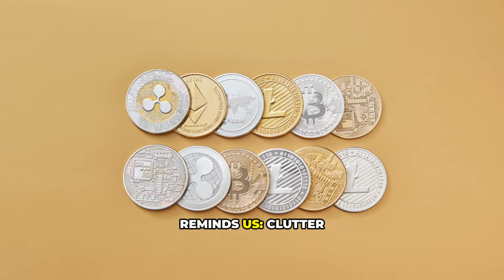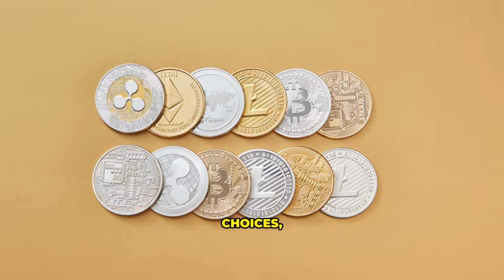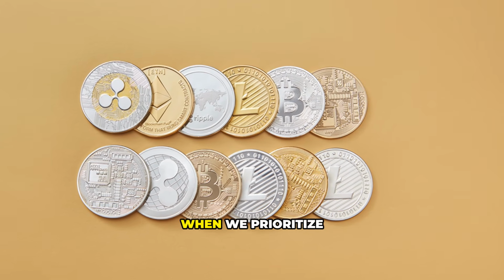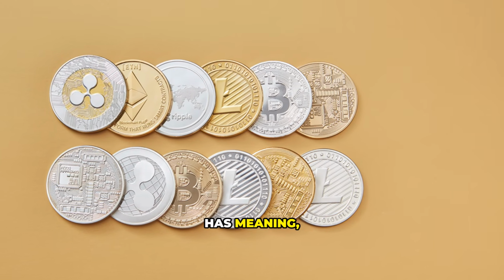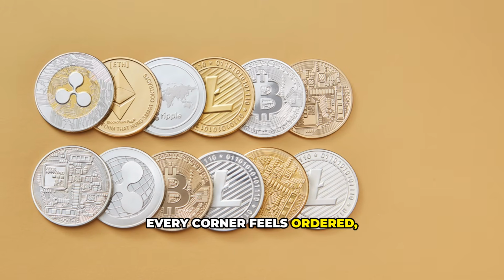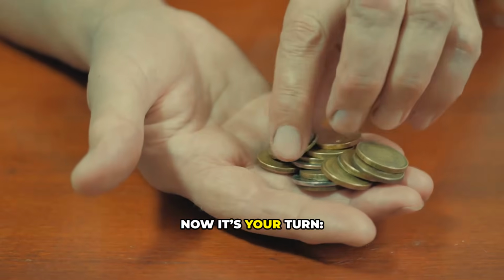Granny's wisdom reminds us, clutter isn't just about things, it's about habits, choices, and mindset. When we prioritize intention over elimination, every possession has meaning, every corner feels ordered, and our home becomes a space of peace and purpose. Now it's your turn.